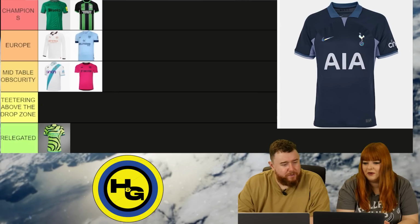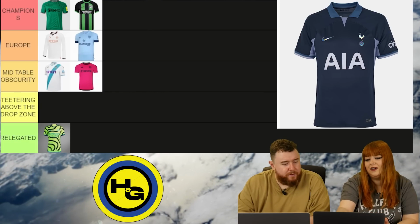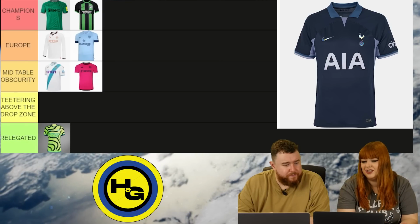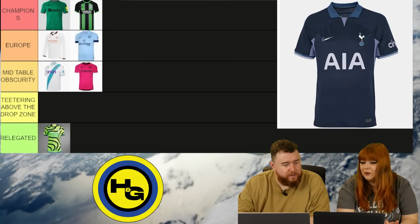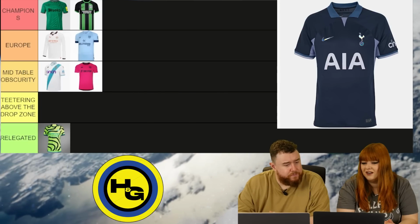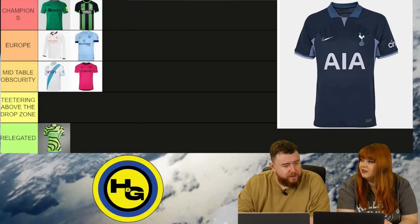Yeah, if it was just that blue followed through. And I like having a little bit of difference around the cuffs of the arms. I do like having the two colours there, but you could have just had a white or a lighter shade of blue. I don't like the purple. And they've got different colours on the badge as well. Yes, they have.